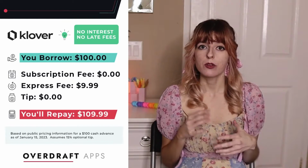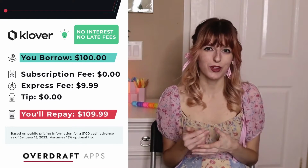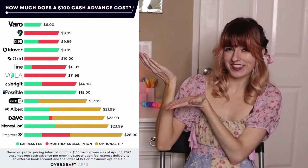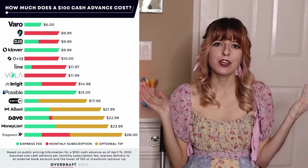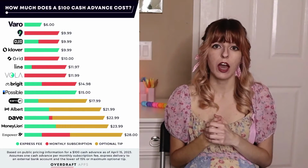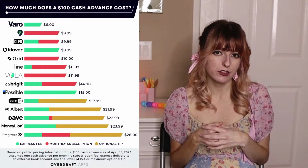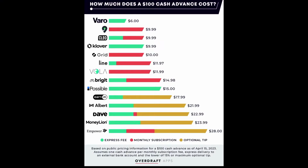That being said, let's take a look at how this app compares to the other 14 cash advance apps that we've analyzed. So let's pull up the handy dandy chart, and we can see that across all of the apps, if you take out $100 as a cash advance, you're going to be spending about $16.35. Taking a closer look at the chart, we can see that Clover comes in 4th place out of all of the apps that we've analyzed. The only fee it has is the express fee at $9.99, and you can even forego that and basically use Clover for free. Sounds like a pretty good deal.